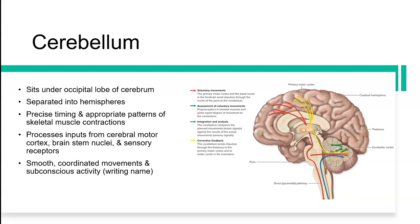It also helps to perfect the timing and the appropriate patterns of skeletal muscle contraction, processes input from the cerebral motor cortex, which drives our movement, brainstem nuclei, and sensory receptors. So it helps us to have a smooth and coordinated movement and to do subconscious activities. I mean, think about when you get in to drive your car. Do you have to think about every step along the way in order to start your car, put on your seatbelt, put the car in gear, press the accelerator? No. The cerebellum helps to control that unconscious activity.